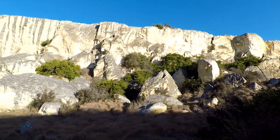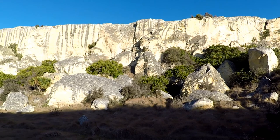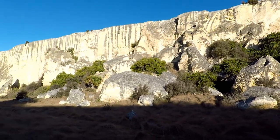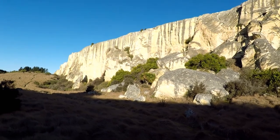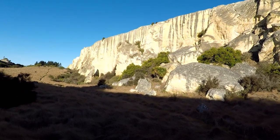This is such a spectacular place. It's definitely worth visiting. But if you do, take care because there are sinkholes and you've really got to watch your feet. The sun's starting to set, so we should really get back to Waimate.